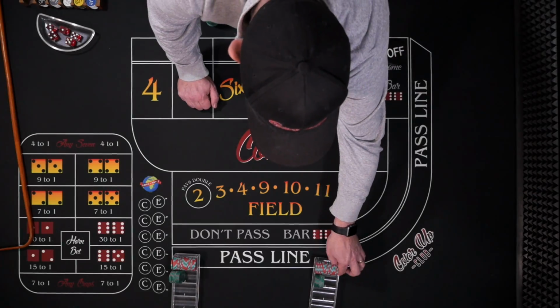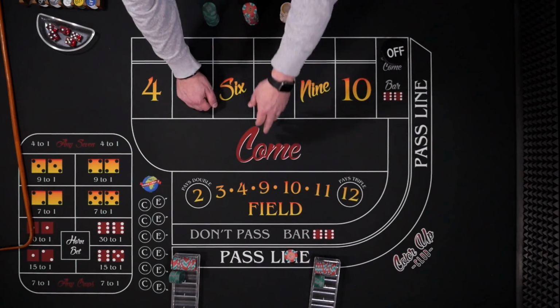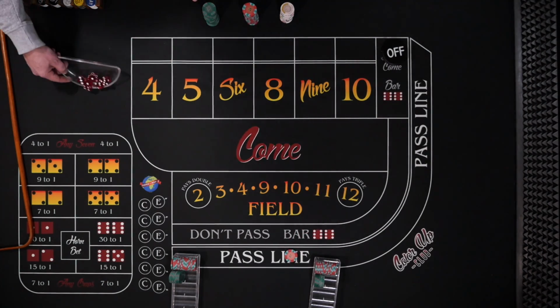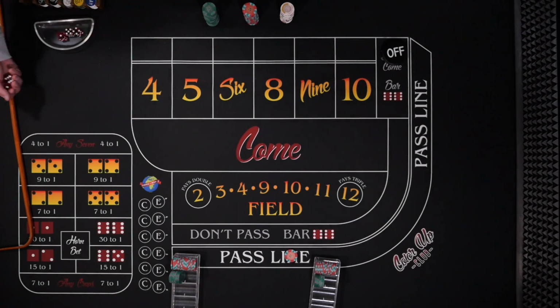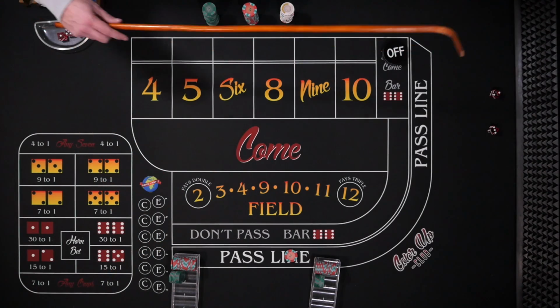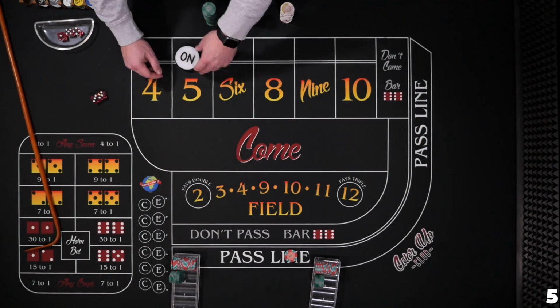All right, with that, let's go ahead and get started. This will be our come bet player. He'll start out on the pass line. This will be a $10 table. So we'll go ahead and get rolling and see what happens. Here we go, shooter coming out. 5 is going to be our point, so I'll mark the 5.